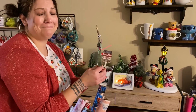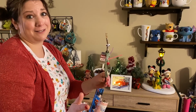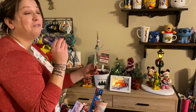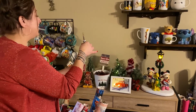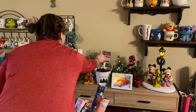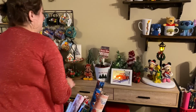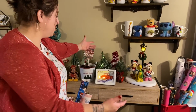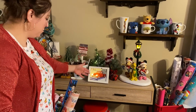This is my little Christmas tree farm, which includes a decoration Winnie made for me last year. Priceless. I will have this stick for the rest of my life, and I love it so much, and I'm so happy that she's so thoughtful and made me something so sweet. Yeah, Christmas trees, Santa, golden retriever.